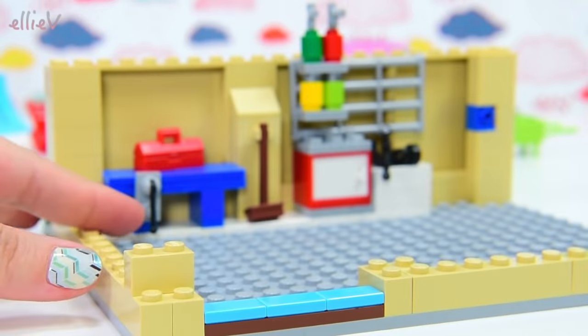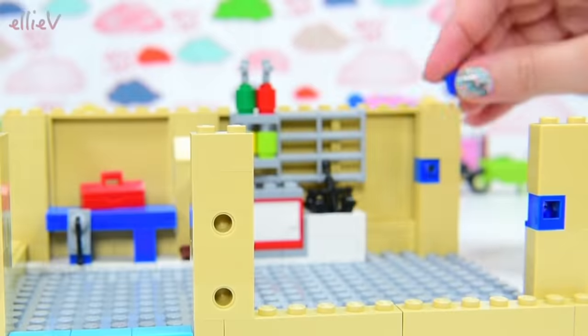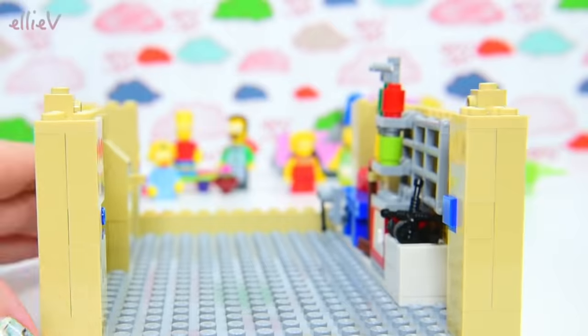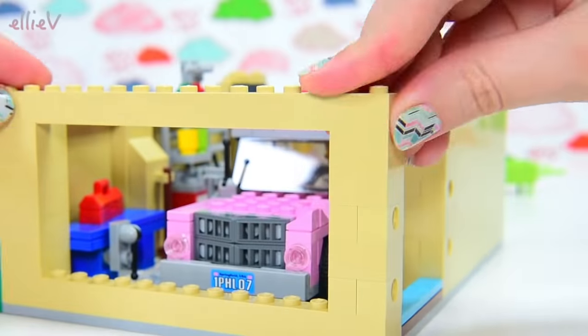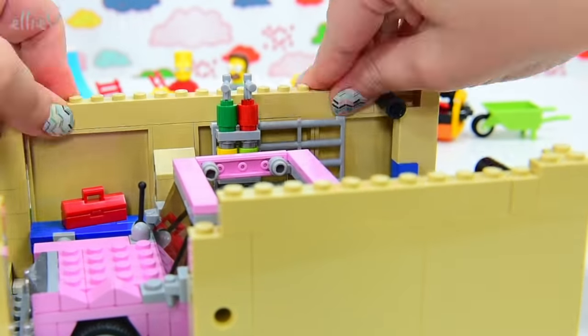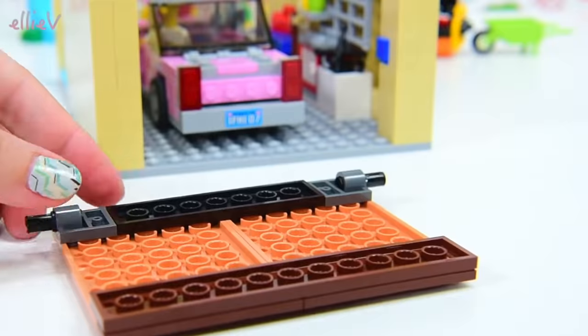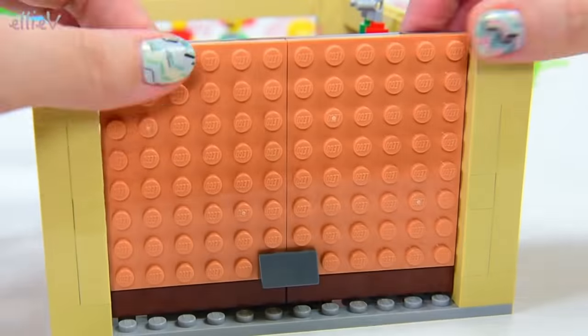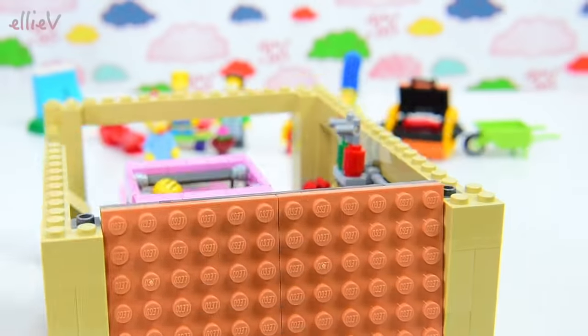Good. Alright. So that's basically it for the inside of the garage, because there needs to be room, obviously, for the car to fit in. But it looks really good. Look at that. Now we just need to put in all of those tan pieces, which are going to build up all the walls. And of course we need a garage door, so let's get on to that. There. That works really well. That's simple but really effective.